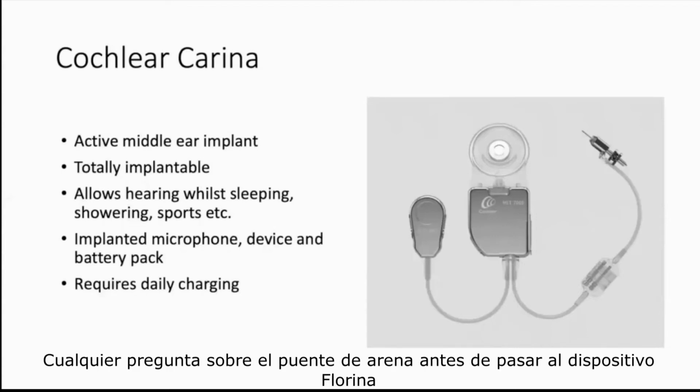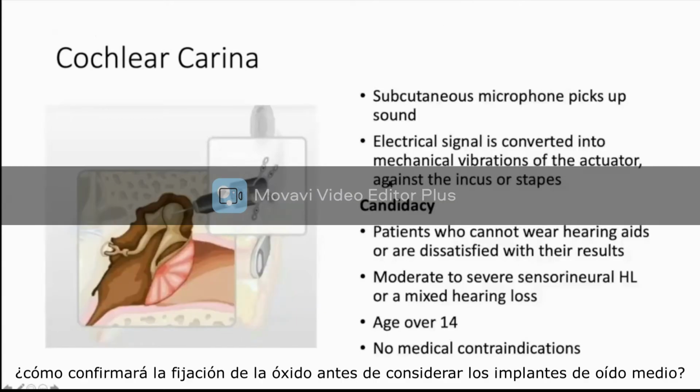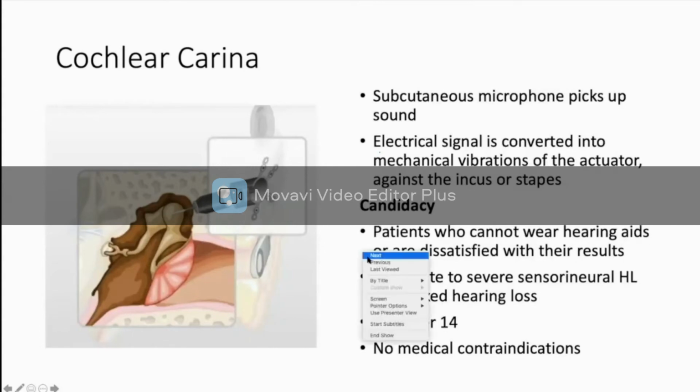Any questions about the sound bridge before I go on to the Carina device? So Emma, there's just one question. How will you confirm ossicular fixity prior to considering middle ear implants?